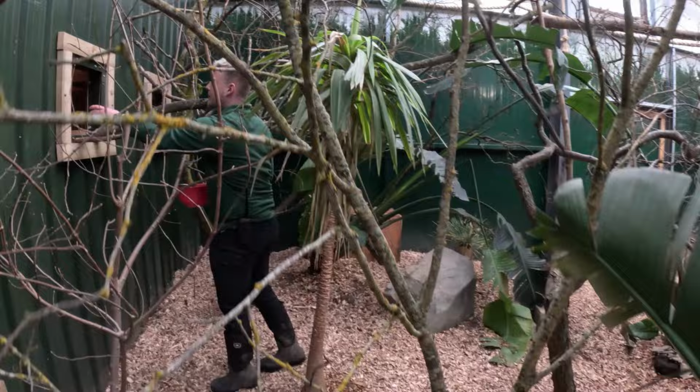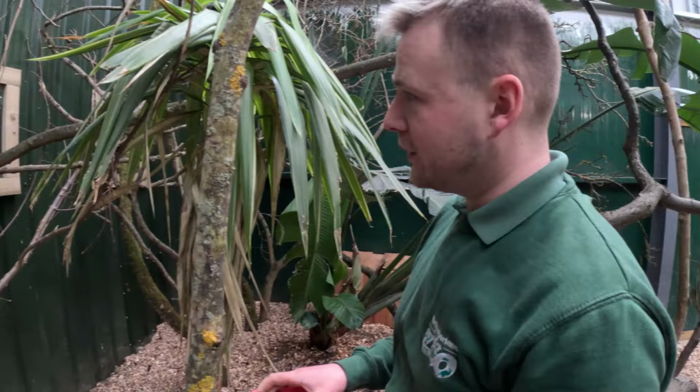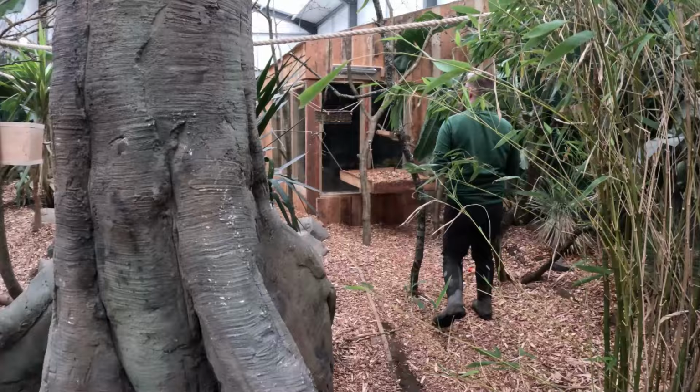You can see the mesh, it's a mesh tunnel. Okay. So you just start watching out. So you can see the bowl there, so hopefully it's his favourite food, so hopefully he'll know that's there. Oh, I see, yeah. It's just dinky little things. That's miles away. You think they're going to make it over there? No.